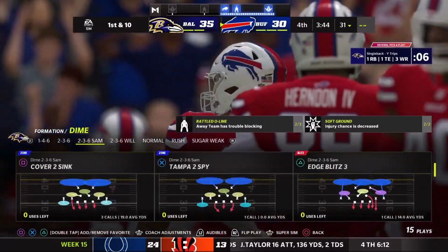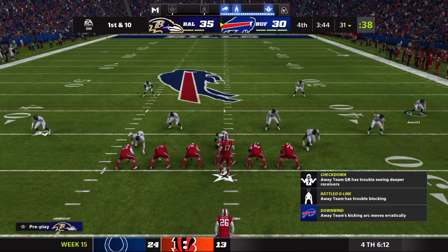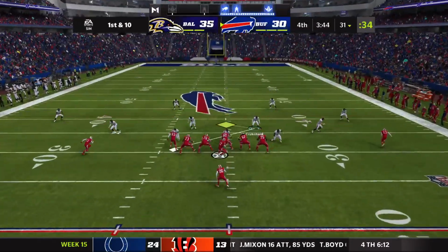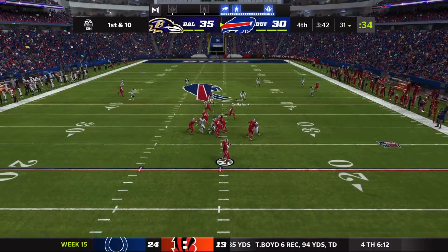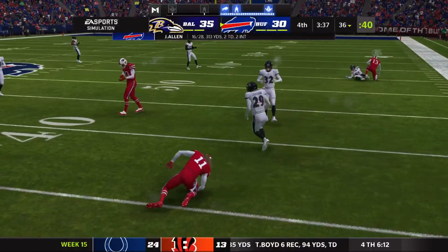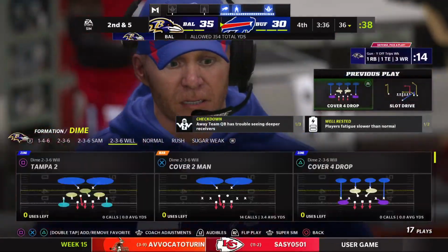Buffalo offense back out ready to go. The interception sets them up with an opportunity to erase this 4th quarter deficit. Now, this series could very well determine our outcome. And meanwhile, Allen's throw here pulled in by Beasley. 5 yards on the catch there, brings up 2nd down.